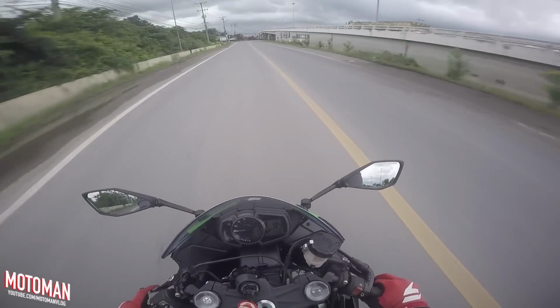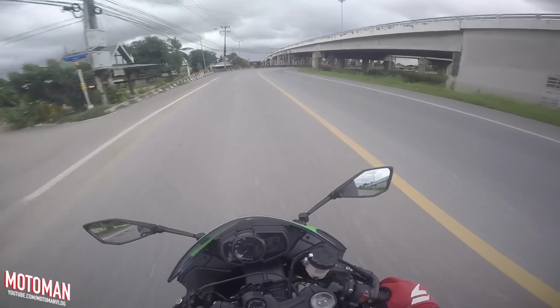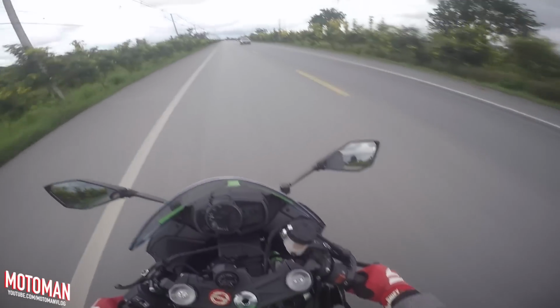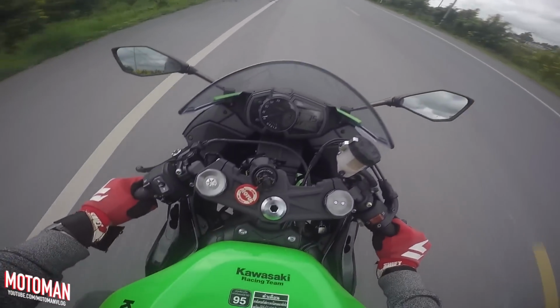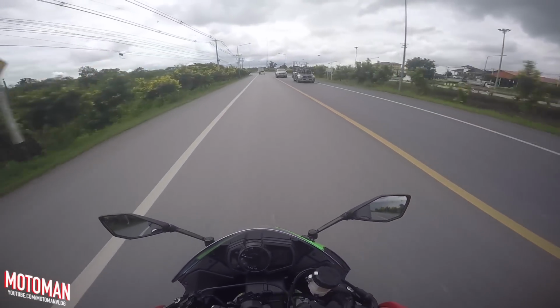Yeah, man. The front, look, front brake's fucking mad good as well. The front brake is really good. I mean, the new R6 had a great front brake too. How about the back brake? Let's try the back brake. Yeah, that's not impressive. This thing just sings, man.